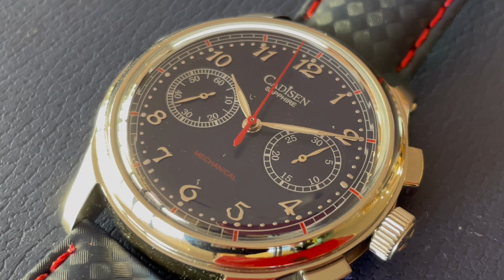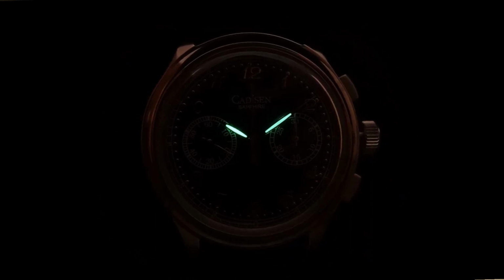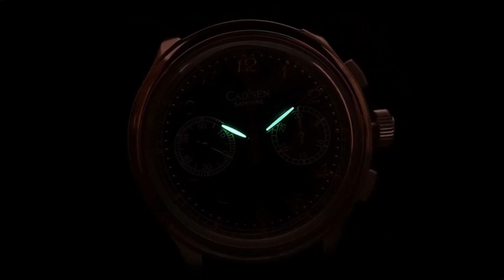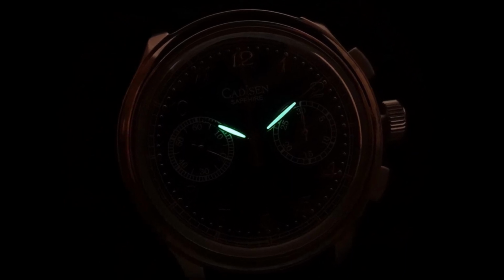In terms of lume, only on the two main hands. And I will put a lume shot right here for you guys to see how it glows. I think it kind of just makes it into the morning through a night. It's not designed to glow very long, of course. I don't expect a dress style watch to do so. But this one kind of just makes it into the morning when I charge it up at night before going to bed.